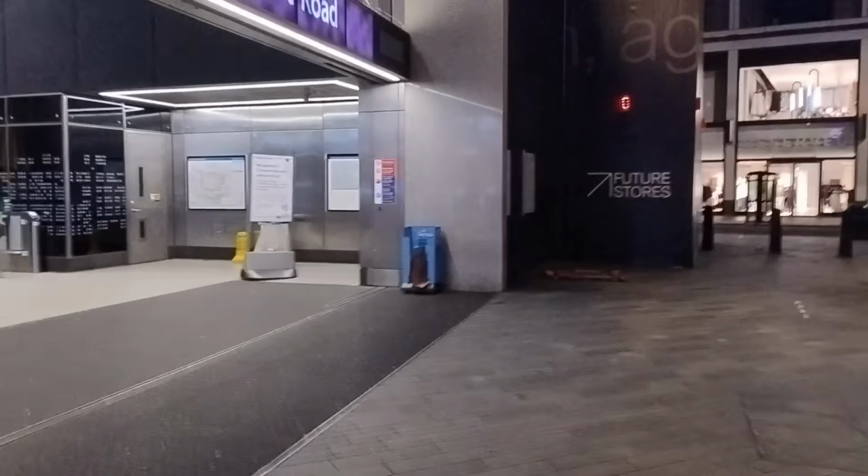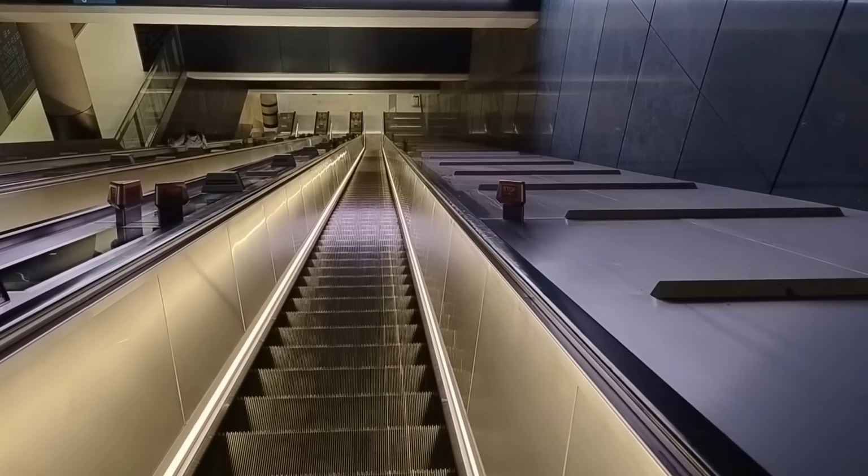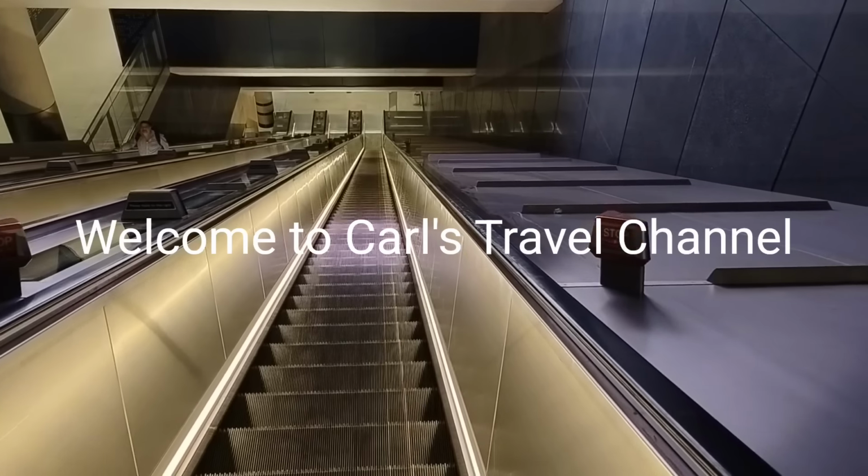It's 6 AM in the morning and we're at Tottenham Court Road, Elizabeth Line station. What does that mean? Yes, it's time for another trip.